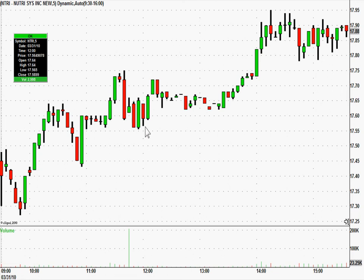And your original stop held, and then ultimately it went to 1795. So a decent little trade. Again, there wasn't much out there today. There were some stocks that took off right off the bat, but you had to chase them to catch them. So as far as low risk setups, very little happened today. But NTRI gave us a little profit.